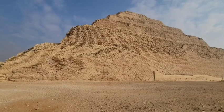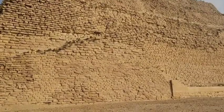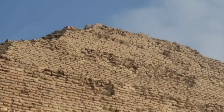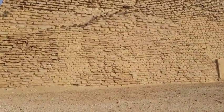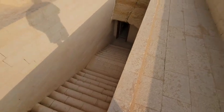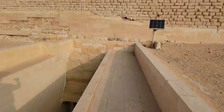So it's kind of like they learned, through time they learned how to make it better and better. But you can look at this one and see that a lot of them are all approximately about the same size. Let's zoom up to the top, and as you can see, they're all about the same size from the top all the way to the bottom. So there's an entryway where you can enter into the inside, but I don't quite have the time today to do that. I got too many other pyramids to see.